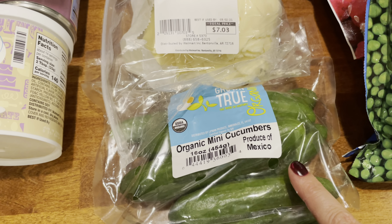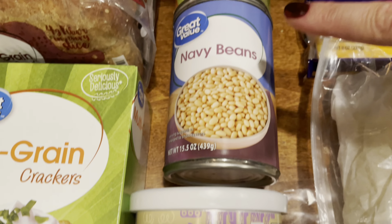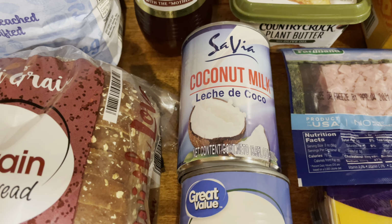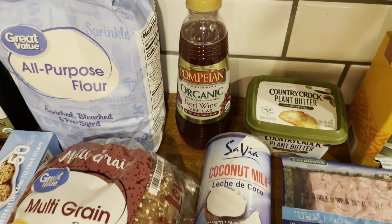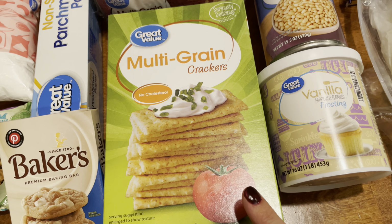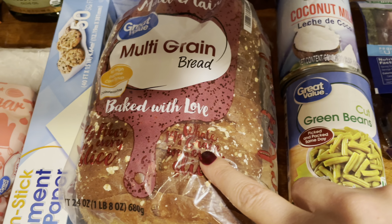I did get some mini cucumbers, vanilla frosting, navy beans, regular green beans, and coconut milk. I got some organic red wine vinegar. They were the exact same price, so I got the organic because why not? And then I got some multigrain crackers. They are really great to have with some of my homemade hummus, and some multigrain bread.